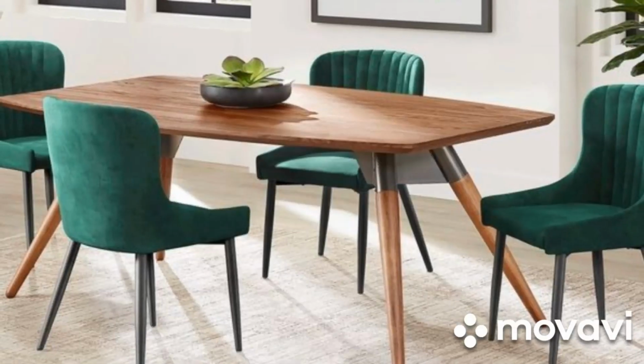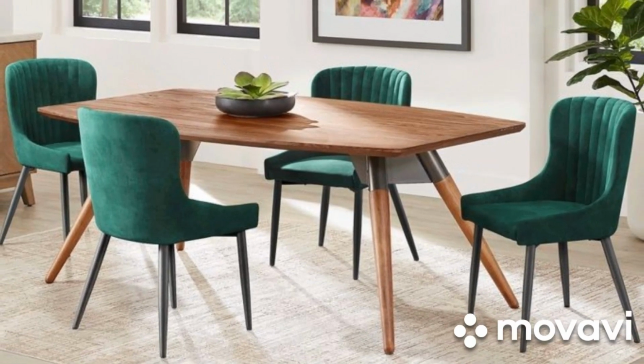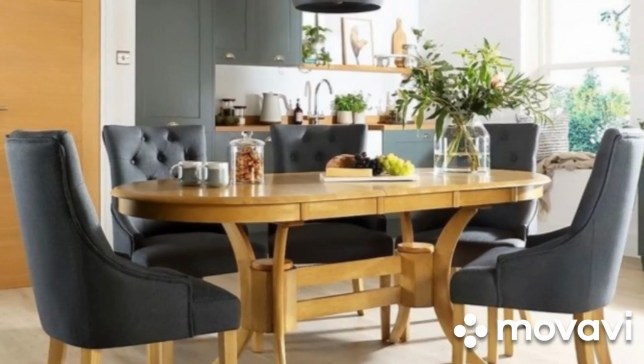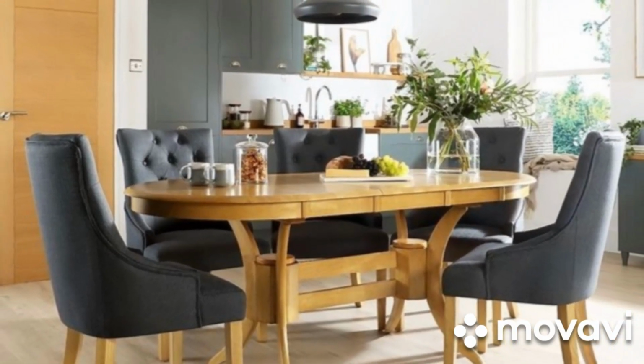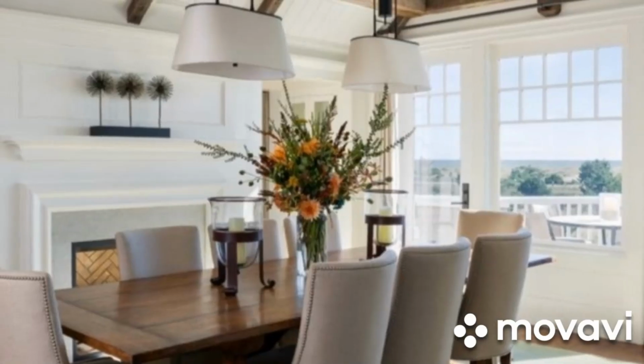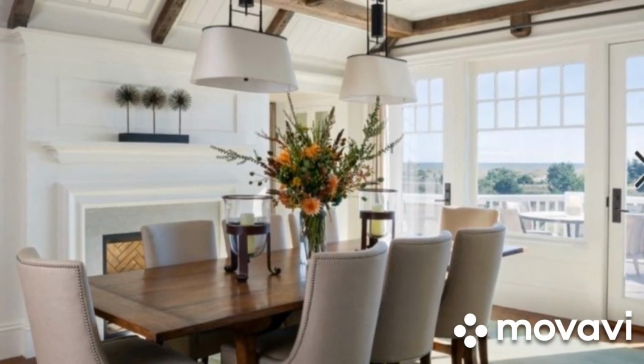Mix and match different styles for an eclectic look. This approach can add visual interest and personality to your dining room. For instance, you might pair upholstered chairs with wooden ones or combine vintage pieces with contemporary designs. The key is to find a balance that creates a cohesive yet diverse aesthetic.